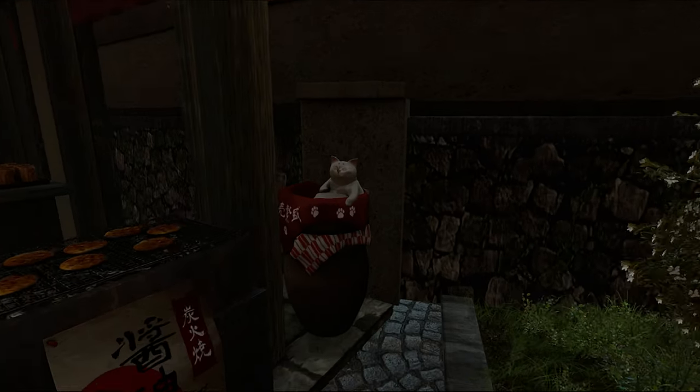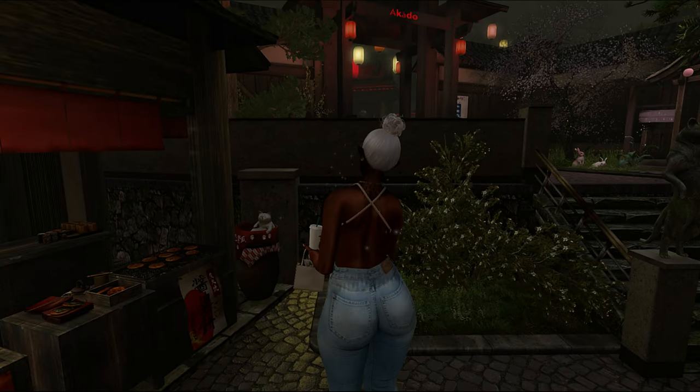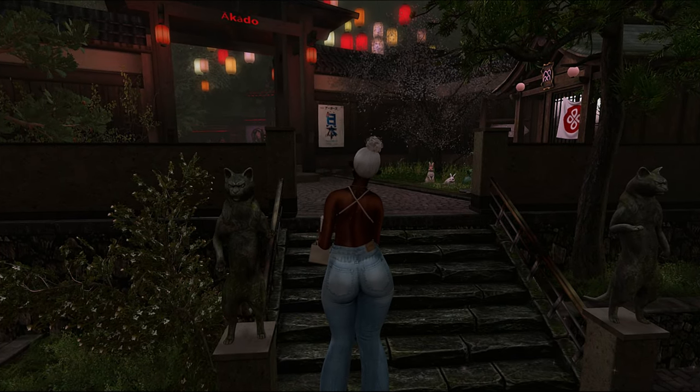I understand that Second Life is a place where you can do what you want to do. That fat cat is adorable. I understand in Second Life you can do what you want to do, you can hang where you want to hang and all of that. I get it. I do get it.